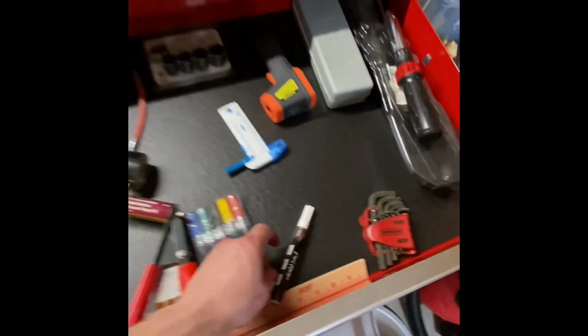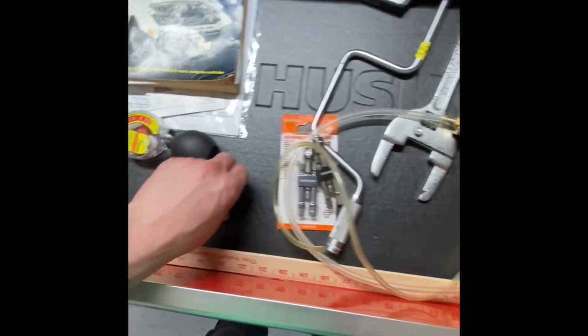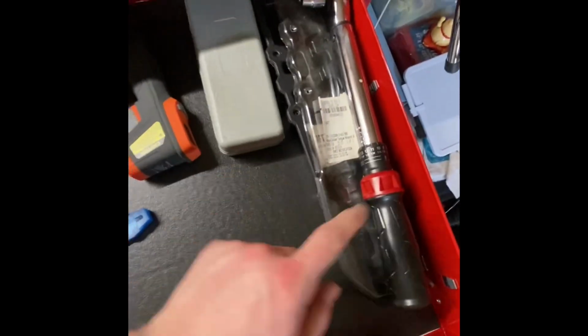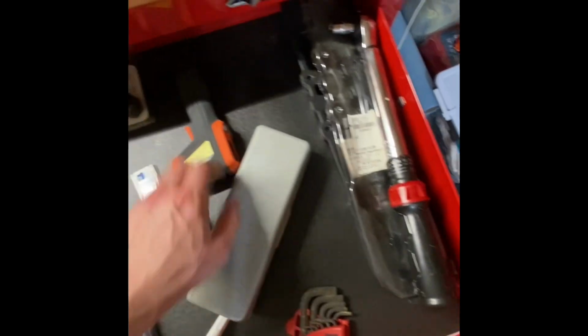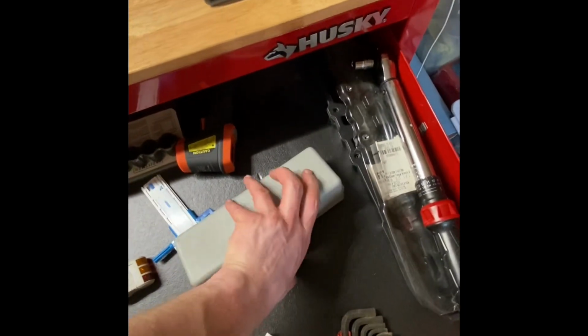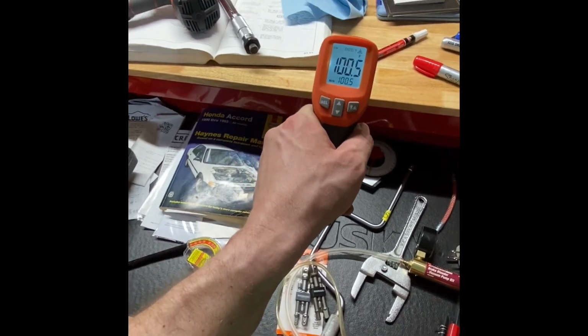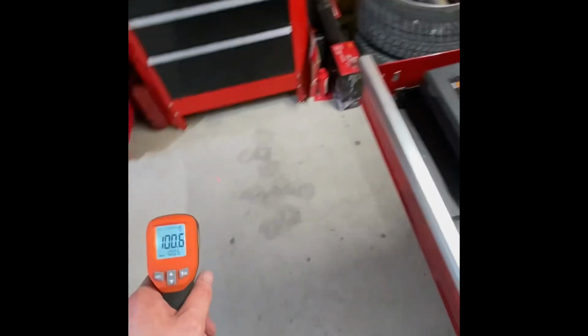All kinds of stuff. Some paint markers, vacuum tester. Testing everything. Brake fluid tester, antifreeze tester. Got my 3/8 torque wrench. I've never used that. Oh, actually, I think I have, because it's inch pounds instead of foot pounds. Just impact. Taking temperature of things is actually kind of fun. 100 degrees, yeah, it's really hot out right now. It's like 98, I think.